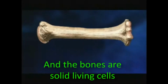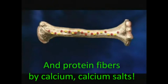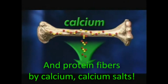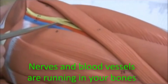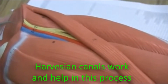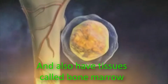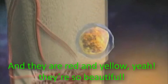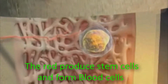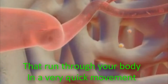And the bones are solid living cells, and the formation is by calcium cells. Nerves and blood cells are running in your bones. The spongy part is called bone marrow, and it is red and yellow. The red ones form blood cells, and they route your body in a very quick movement.